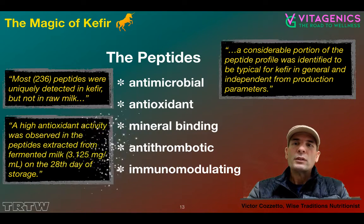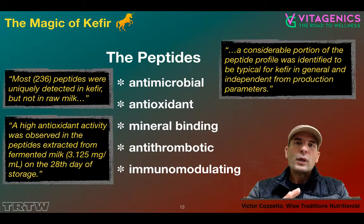Very important. Another key point is we notice that kefir remains highly bioactive even a month after you're making it. And it's not just, again, not just the probiotic content. You know, kefir is known as a probiotic, but there are these other things that are happening in the kefir. And that's what these videos are about, to talk about all the different ways that kefir is powerful.